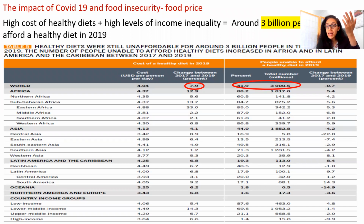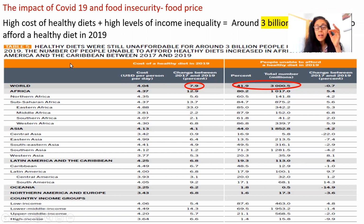Healthy diet prices increased, income levels decreased, or stayed stagnant, depending upon people and their situation, or income stopped completely for a lot more people. And therefore, around 3 billion people are unable to afford healthy diets. And this data is from 2019, not so long ago, all right? 3 billion people is nearly 41.9% of the world population. Okay, so we are talking about 41.9% of the world population who cannot afford healthy diets in 2019, all right?